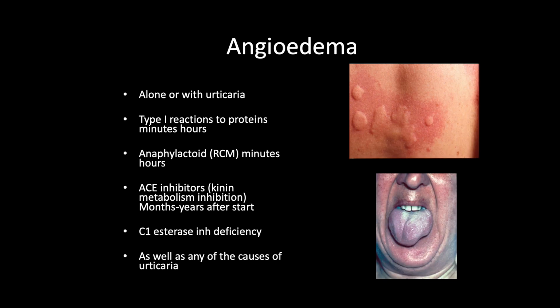Angioedema can occur alone on its own or may accompany urticaria. Immediate angioedema may be the result of type 1 reactions to proteins, and this tends to occur within minutes, or certainly within an hour of exposure to the offending allergen. Anaphylactoid reactions are usually due to radiocontrast media, and they induce direct mast cell degranulation. Again, these tend to occur within minutes or hours of exposure to the agent.